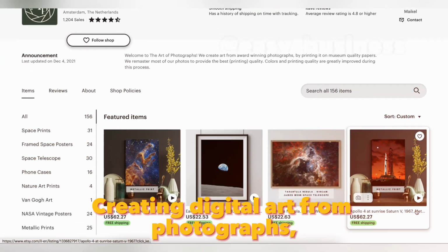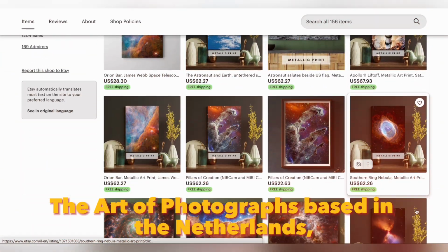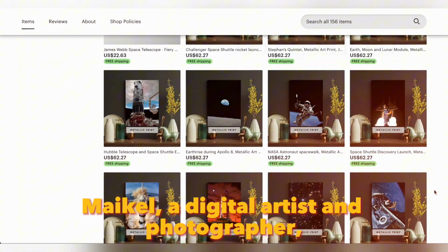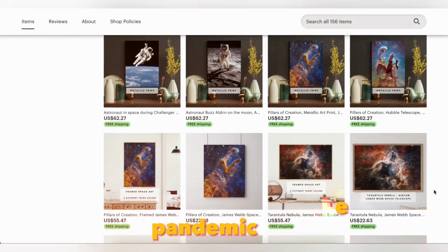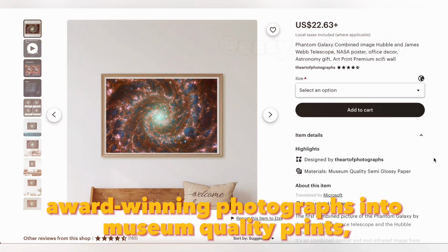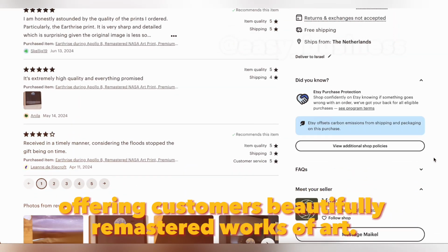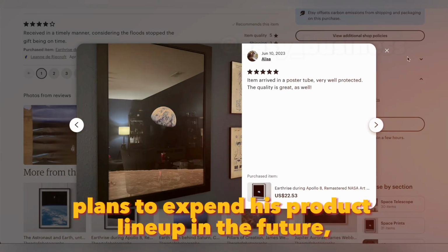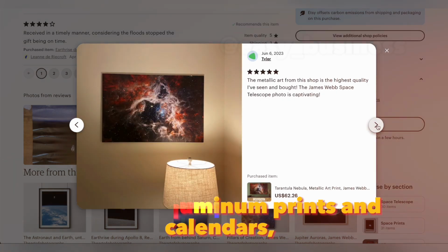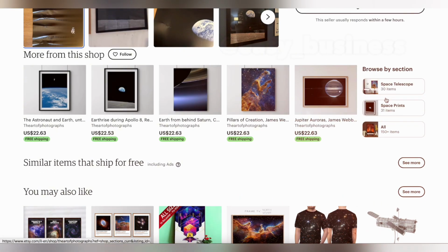Creating digital art from photographs inspired by Michael's venture, The Art of Photographs. Based in the Netherlands, Michael, a digital artist and photographer, turned to Gelato during the pandemic to scale his business. Now he transforms award-winning photographs into museum-quality prints, offering customers beautifully remastered works of art. Michael plans to expand his product lineup in the future, including aluminum prints and calendars, continuing to bring stunning photographic art to a broader audience.